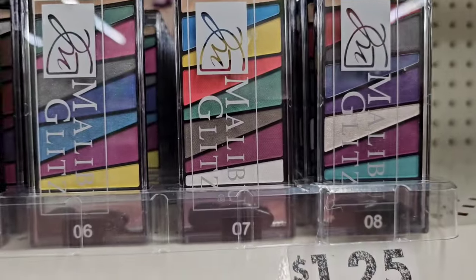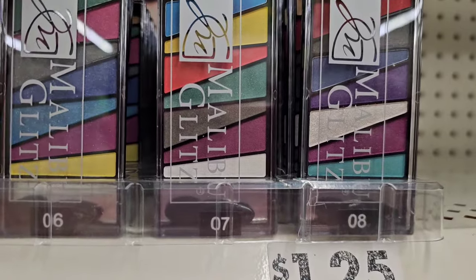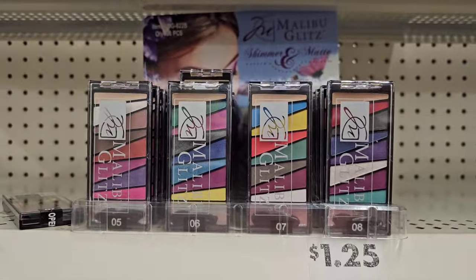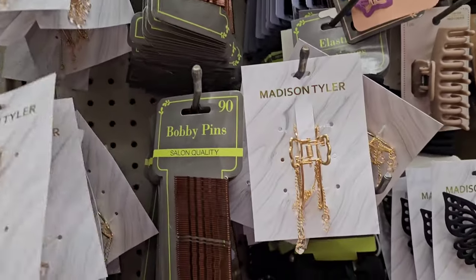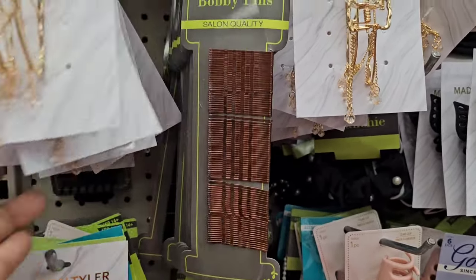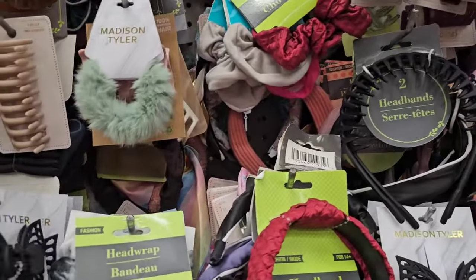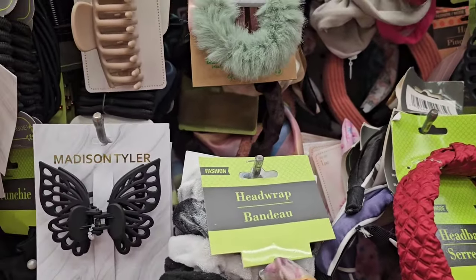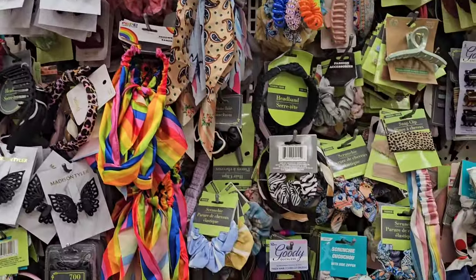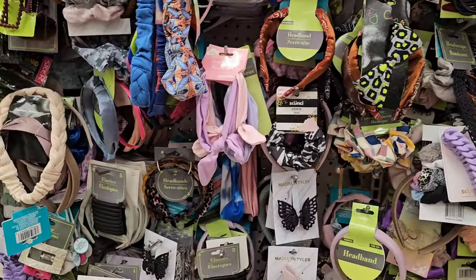They're still at the stores if you're looking for them. The only reason why I'm showing them again is because they're still in the stores, and you guys could come and look for them. So here they have these beautiful Madison Tyler with the little hanging chain. That's really pretty. So they got those, and then they got these black Madison Tyler, and then they got the rest of these here. So they got a bunch of them as well. Really, really pretty.